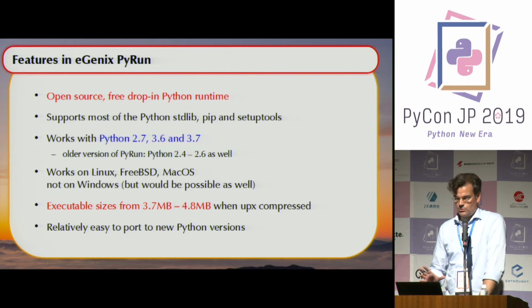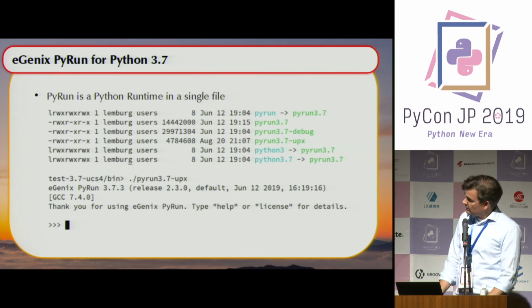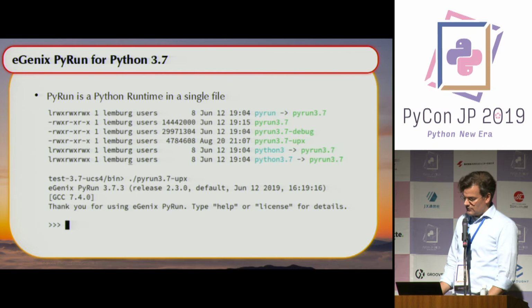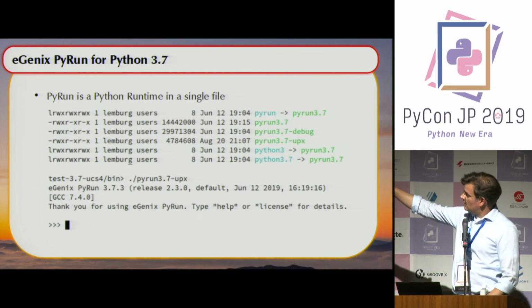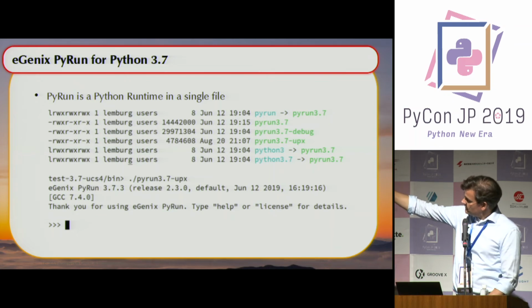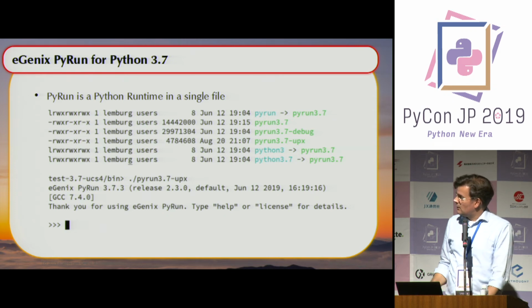The executable size that comes out of the tool is when you compress it using UPX. UPX is a compression tool for executables. You can get it down to 3.7 megabytes to 4.8. 3.7 is for Python 2.7, and 4.8 is Python 3.7. So that is quite amazing. If you look at the code sizes here, you can see that the 14 megabyte file up there, that's uncompressed. And then if you run the UPX tool on this, you get down to 4.78 megabytes. And you have a standard REPL.